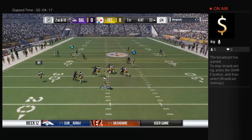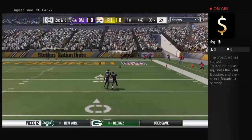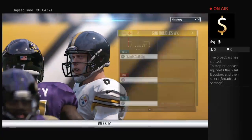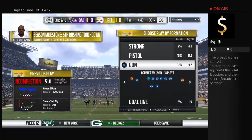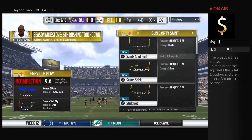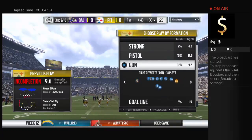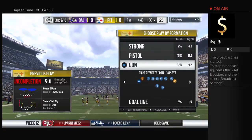On 2nd and 10, Goff. He's going to float this one deep right side. And they went for a big play through the air on 2nd down. Couldn't connect. Now it's 3rd. And here are the Raven defensive starters. Timmy Jernigan, play him over the nose, play him a defensive tackle, bounce him out to defensive end. Wherever you want to put him, Timmy Jernigan can play.